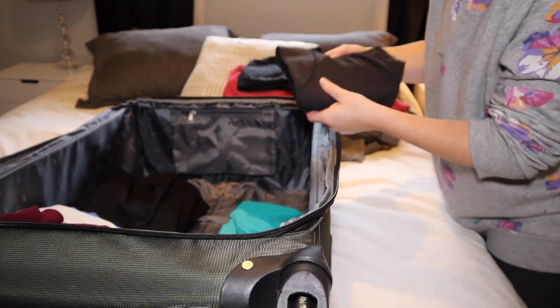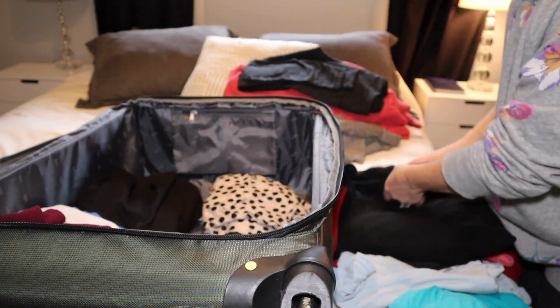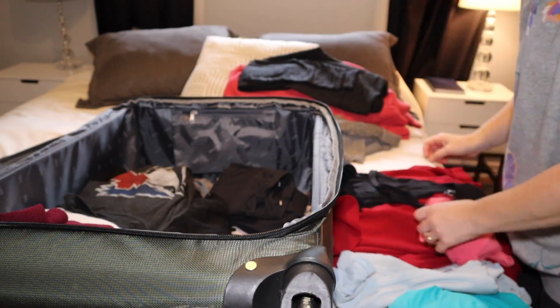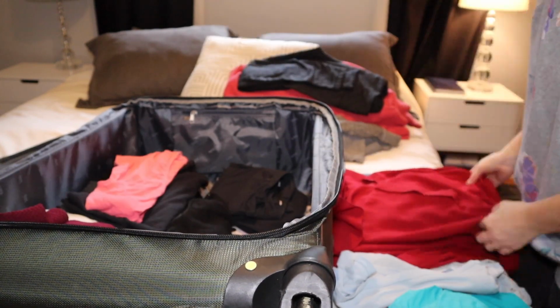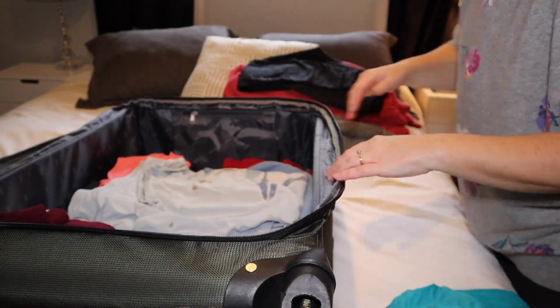I pulled out all of my winter stuff, and it's always kind of fun because I'm like, oh, I forgot I had this sweater. I pulled out all of my winter stuff, which I will start wearing now, and then I put away all those little tank tops and summer dresses I'm not going to wear.